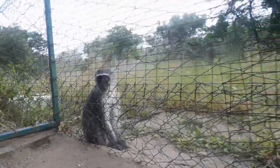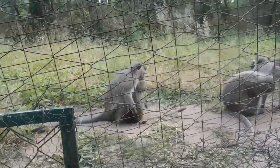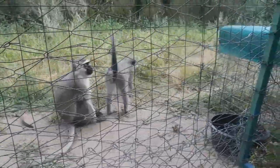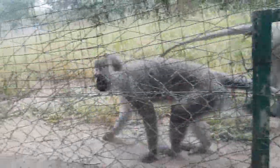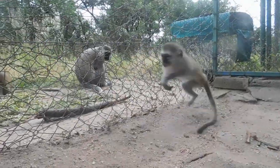Here we've got Reggae, then we've got Mags with Button, then we've got Pan, who's grooming the Alpha Paradise. This is Paradise. So she's already been grooming Rox this morning through the fence.